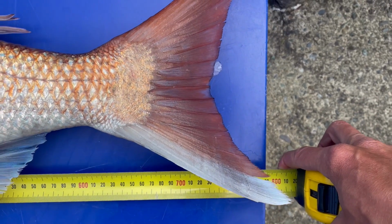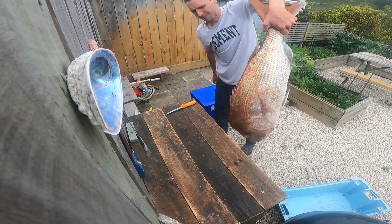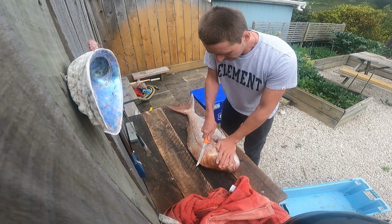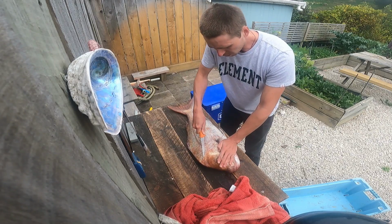And about 73 centimeters. Alright, so we're just going to get these fish cut up. So we're going to come in just behind the head, get right up in there behind the pectoral fin.